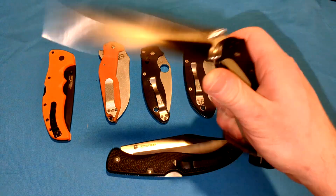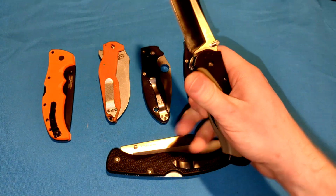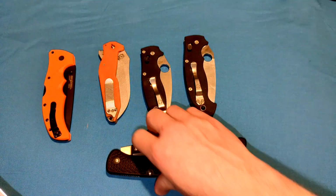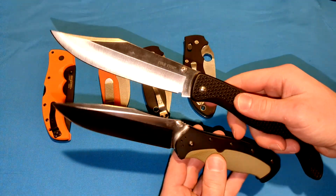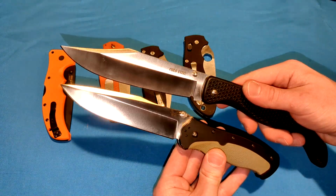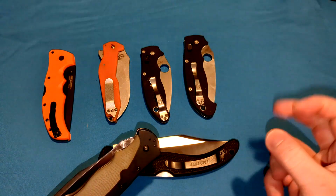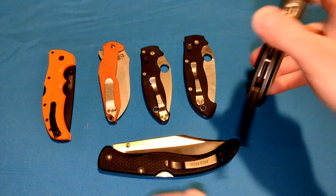And then, of course, the novelty factor of the separate mechanism on the LFK sets this thing over the top, but it's a very beautiful knife as well. And of course, the Cold Steel Voyager X2, similar blades in some ways, similar finishes, similar shapes, both very, very cool though. There you have it. That is the top 5 Mannix folding knives.